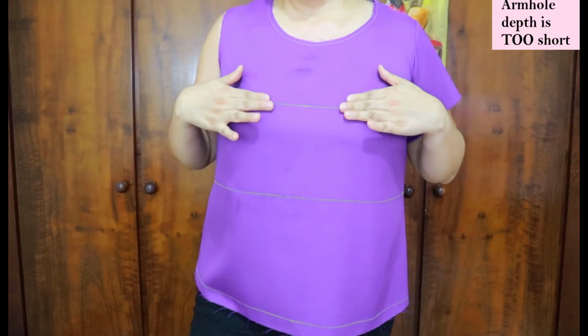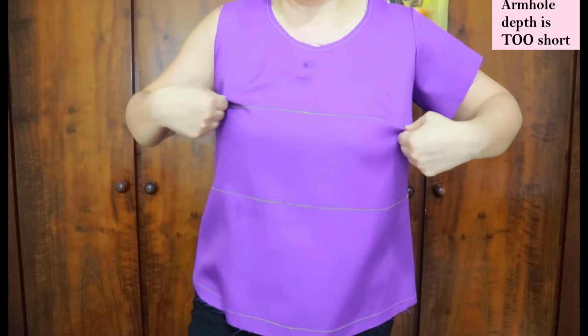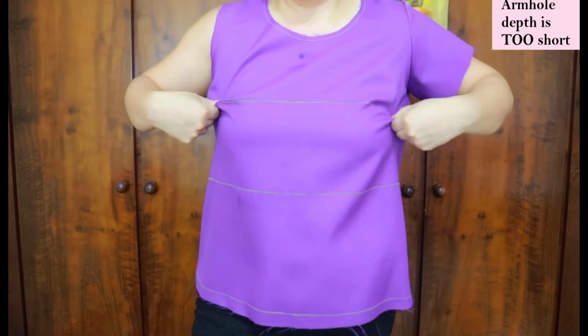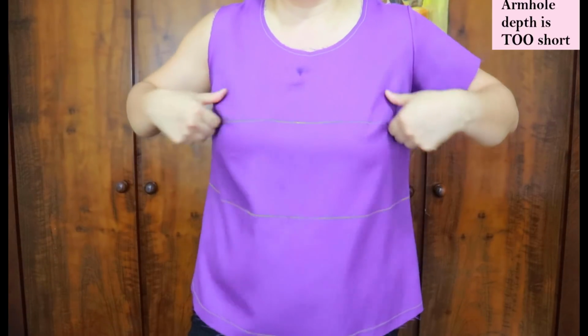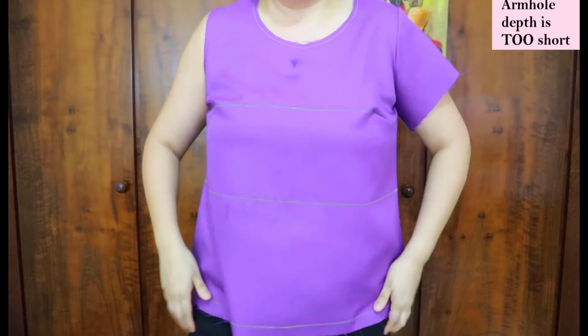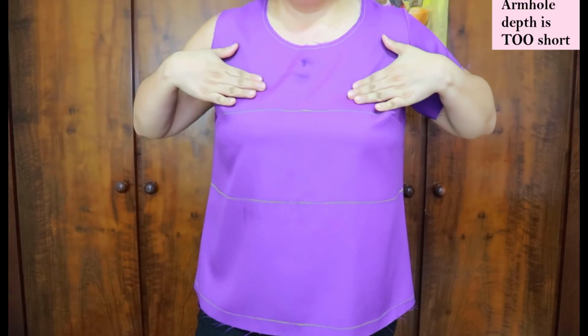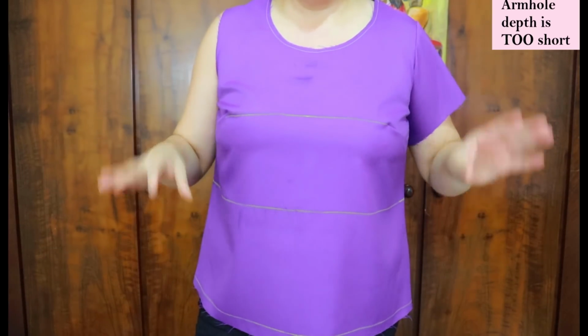Because this bust height is higher than mine, I will have more circumference up here than what I need, because I need that extra fullness, not on my upper bust, I need it on my full bust. So you might have a lot of excess here and just more room than what you need, just more room in general from here down. We will have a look at a flat pattern and see how to adjust this, what to measure, what to look for.